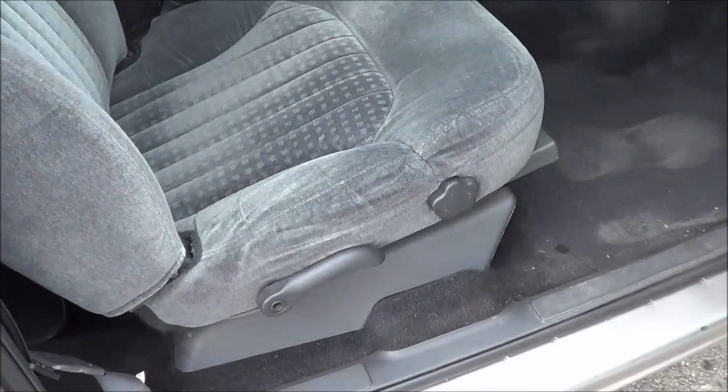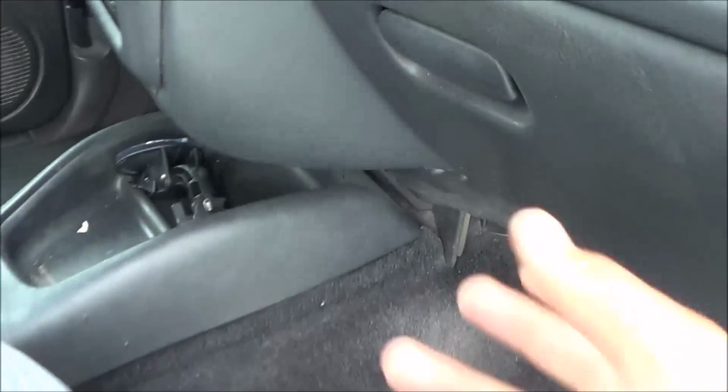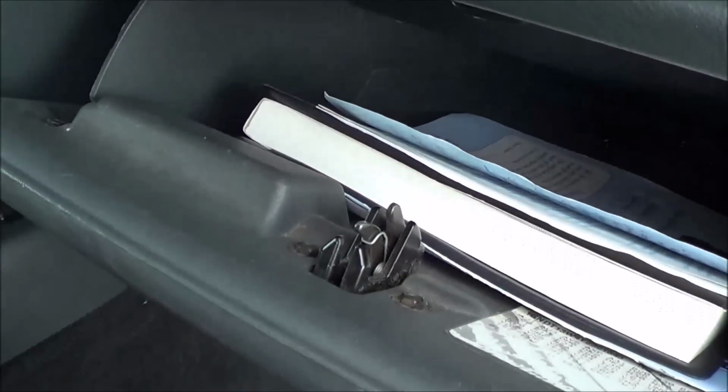Full manual passenger seat. Glove box compartment slams right down. Pretty cheap overall.